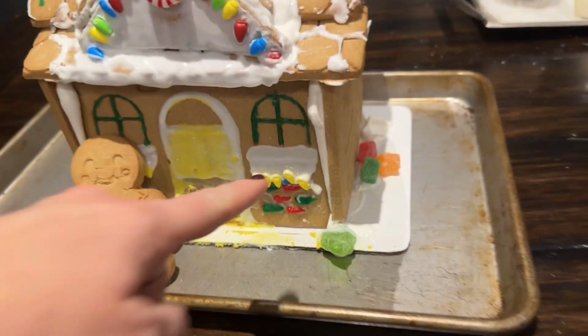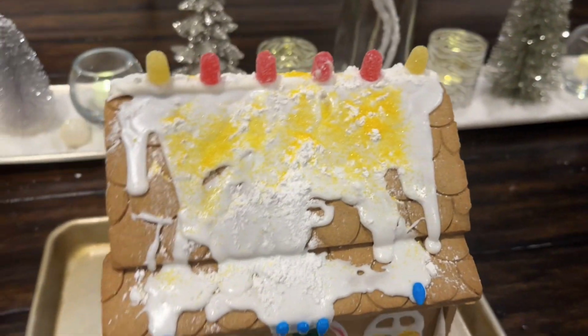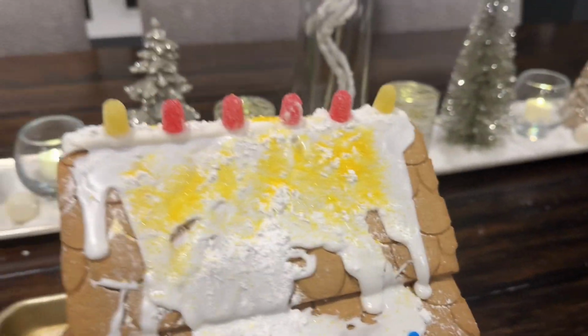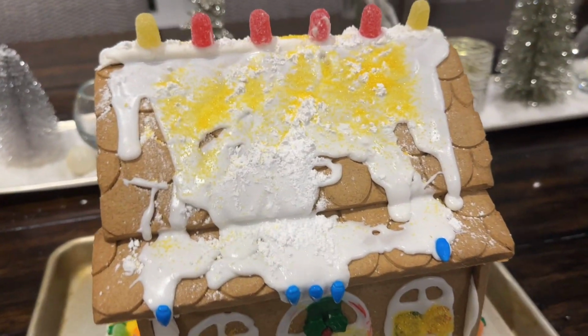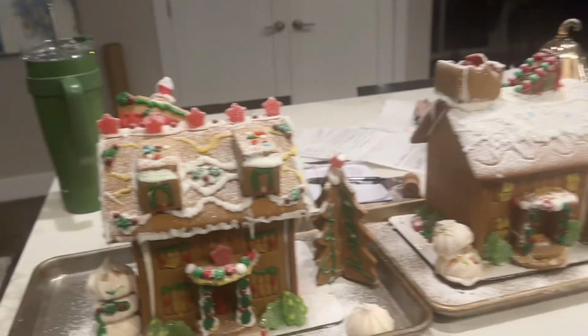I don't know. It looks like a snaggletooth. Okay, what about the top of this one? I'm not really sure what to say about this one. It looks like a 2-year-old just threw crap at it. And this one looks like someone threw up on the side. It's just like Christmas throw up over here. So much better than last year.